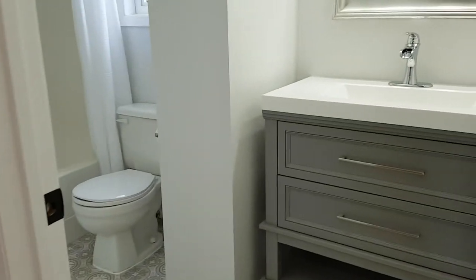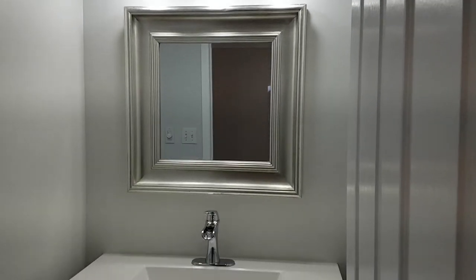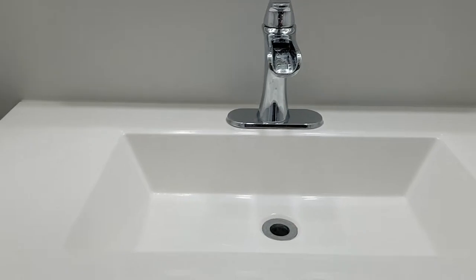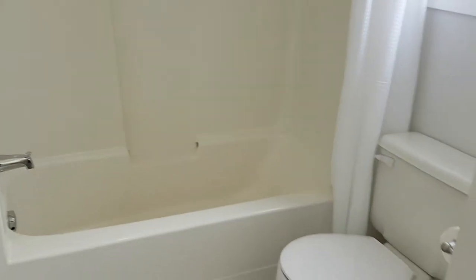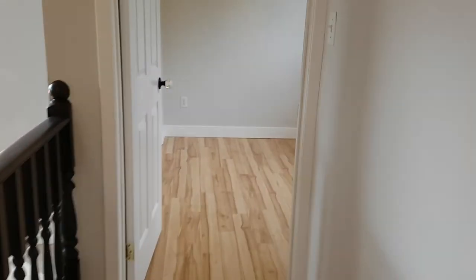And the vanity and mirror and light fixtures have all been upgraded. Gorgeous. Look at these taps. Nice. Nice bright bathroom. You have a window there. Nice deep tub. All right. And of course, just love these as well. All right, let's go to the third bedroom.